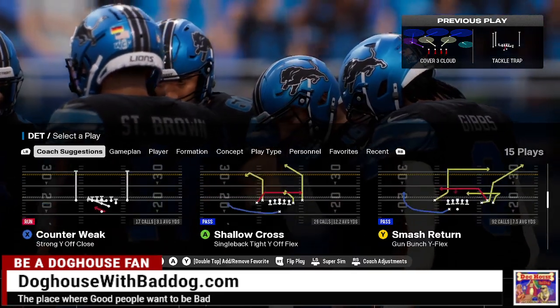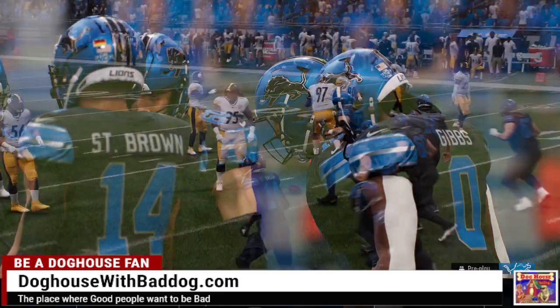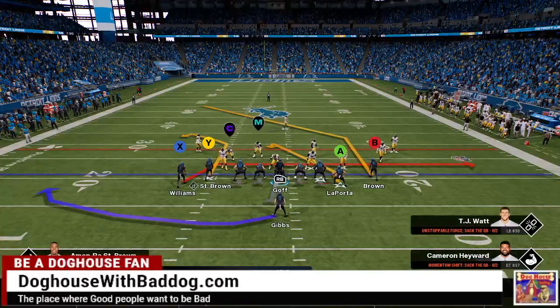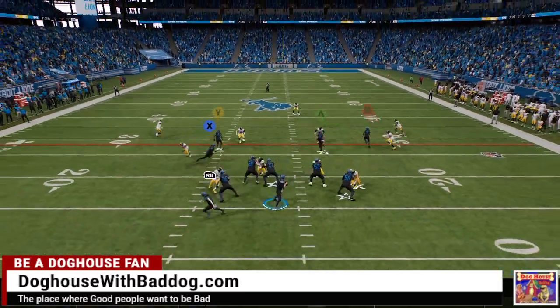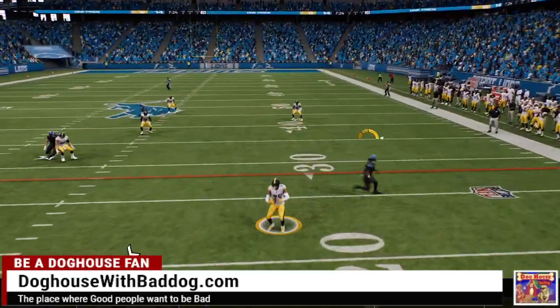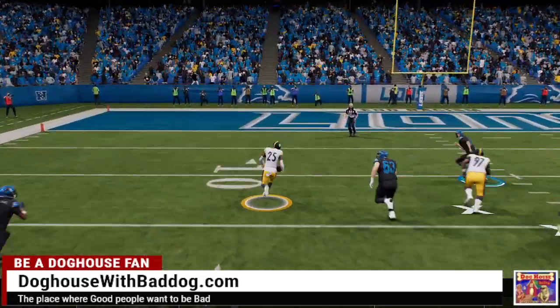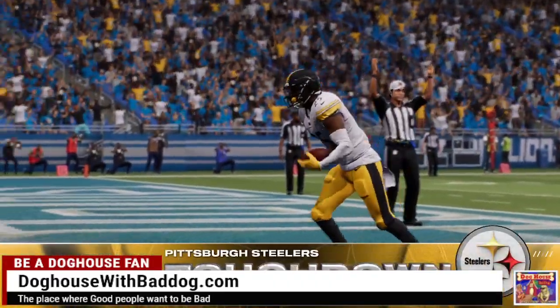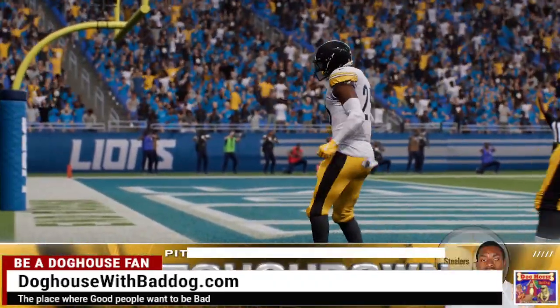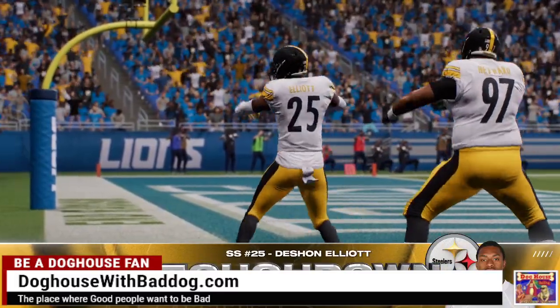Yeah, I don't know if it's exactly a win-win, but if you're on offense, you'll take that kind of a run, all right? It was kind of stacked up, found a little bit of yardage, and frankly, they're pretty close to staying on schedule on offense. The play is still trying to get it to Williams, but it's intercepted. Picked off by Deshaun Elliott. And he brings this one back. It's a pick 6 for a Steeler touchdown.